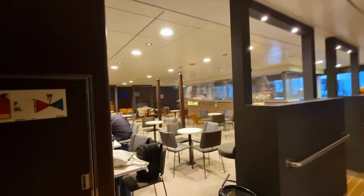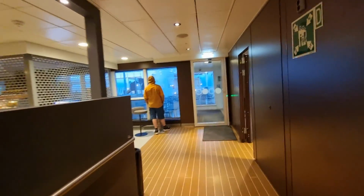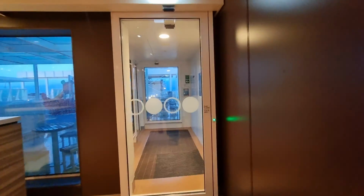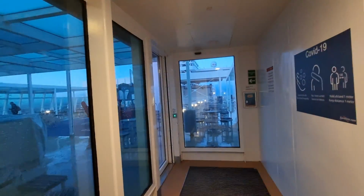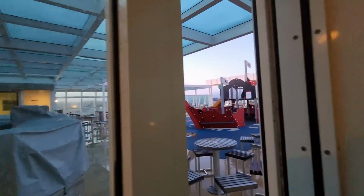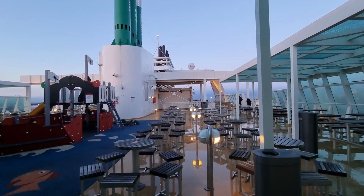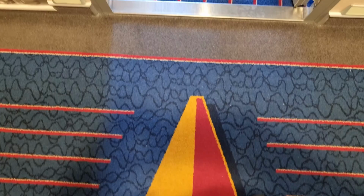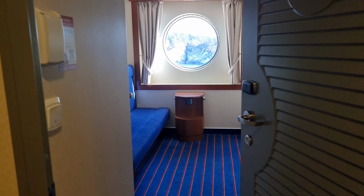And now we're up at deck 10. You have a small café area here. They serve snacks and it also functions as a bar. And this is where you get your access to the sun deck. The sun deck contains a smoking area and a little playground for children. Could be quite a wonderful experience watching the view from up here. Now let's show you the cabins they have on offer.